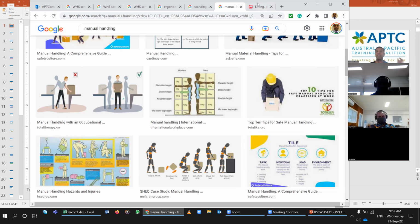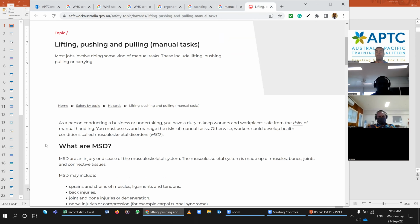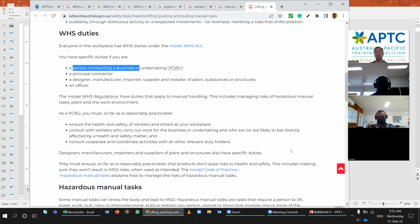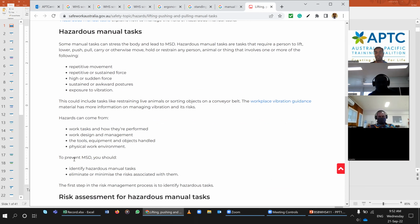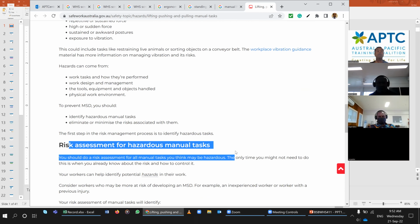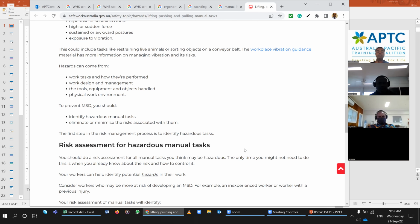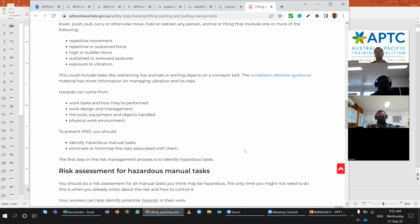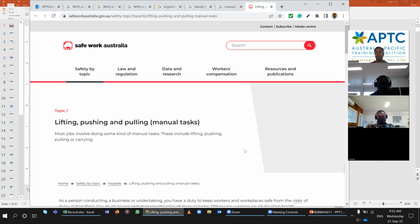So there are so many work health and safety requirements that everyone must be following, right? What is WHS duty? It's everyone's responsibility. Never leave it on your employer to take care of your work health and safety things, okay? How you operate your tool, whether it's pull versus push, manual lifting and many other parts of it.